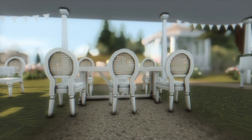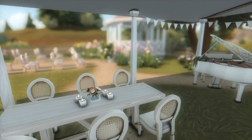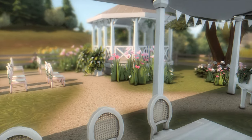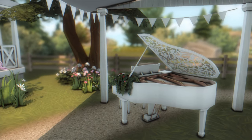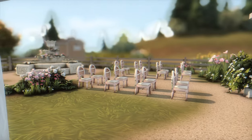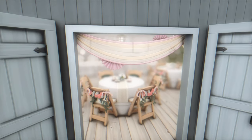There's even a space outside for your Sims wedding guests to sit. So there's some seating out here too, for them to come out here and eat their meal at the wedding reception. And then here we have the piano, actually, I guess that would play the wedding song when the bride is walking down the aisle. So overall, this is just a super gorgeous lot.